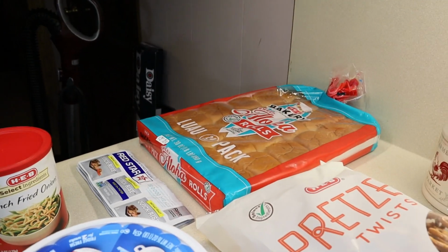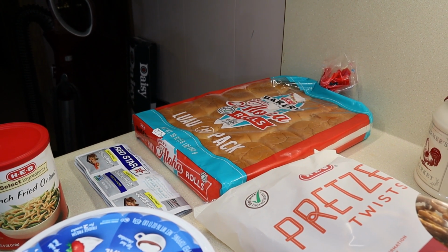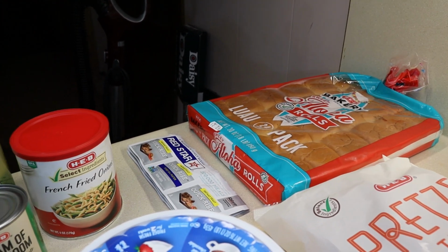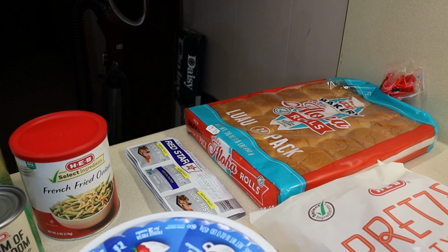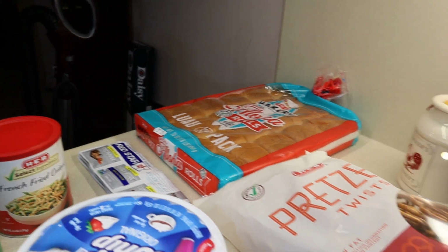There are some rolls just in case we don't make our own, but those are the sweet Hawaiian rolls that the kids love. So I bought a 24-pack of those. And then there is the yeast for those other rolls if we decide to make those. And then obviously some extra yeast because we do a lot of baking around here.